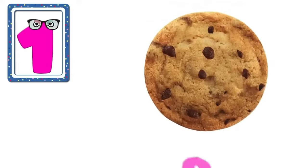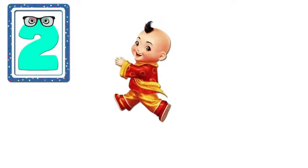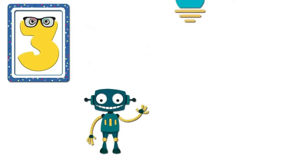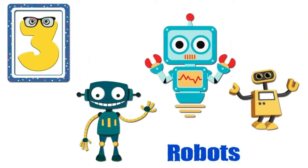This is number one. There is one cookie. So delicious. Nice. This is number two here. There are two kids. One and two. Nice. Here we have number three. There are three robots. One, two, and three.